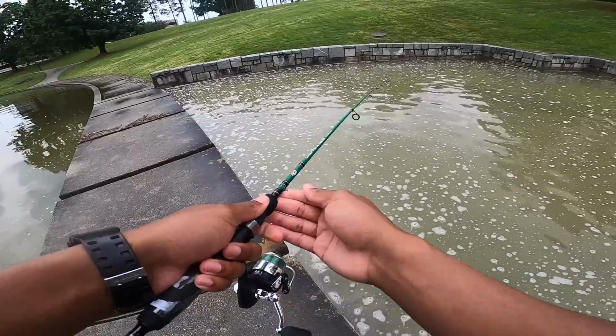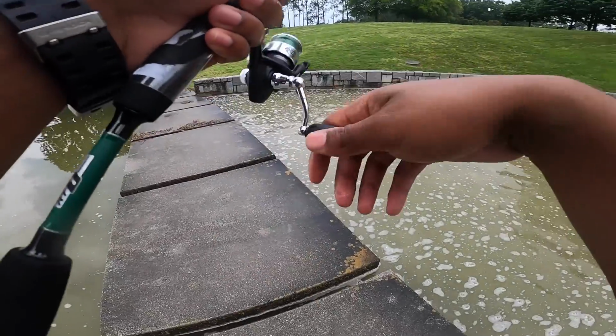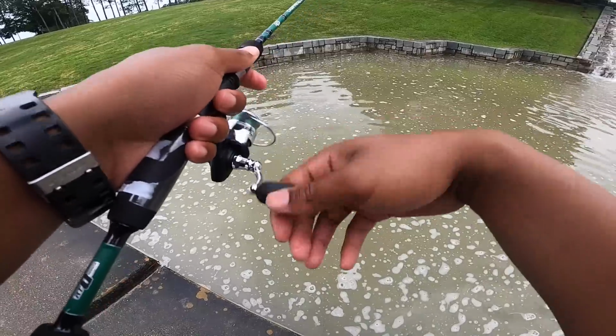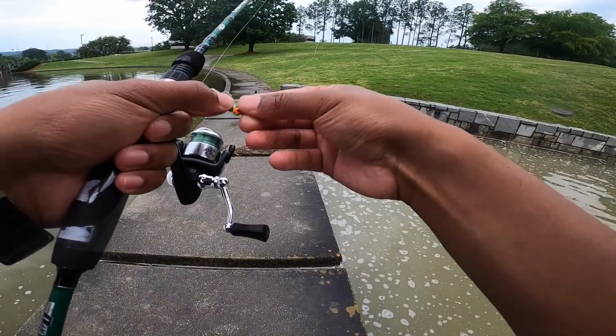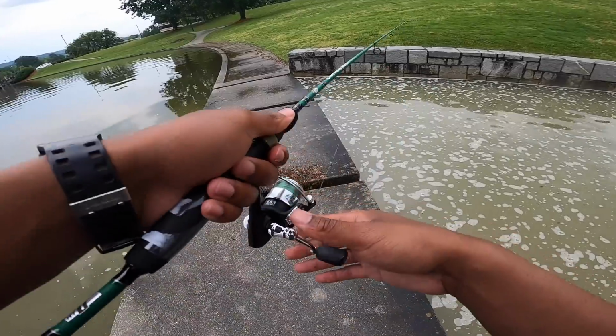I have a lot of little spots like this that I'm really excited to try out, because I feel like once you downsize your lure, if I'm able to catch bass on something like this, it will make fishing so enjoyable, just because you never really know. You could catch a catfish on this little thing, you could catch literally anything, and then you're fishing light line. I'm really enjoying this so far, and we're only one fish into it.